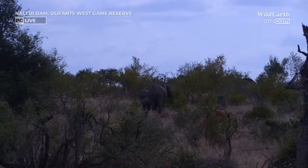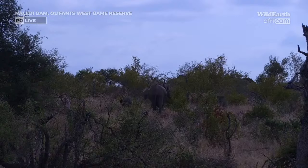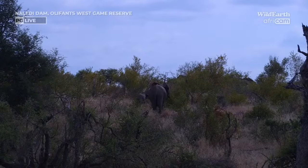Quite amazing chatting to somebody who runs a field guiding school here on Olifants West. Very recently she told me that a brown hyena was actually spotted here on Olifants West by someone on a game drive. And that'll be the first reported sighting, certainly in the last 10 years. Really wonderful to know that they do exist in this environment.